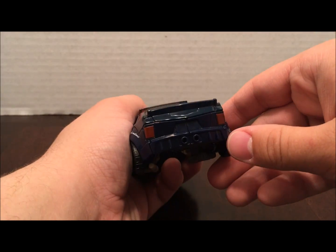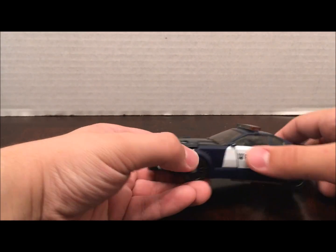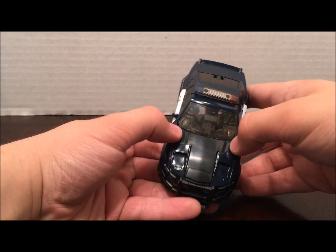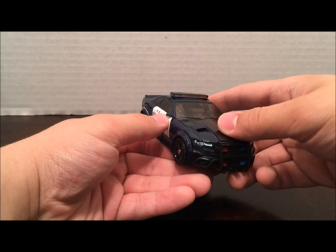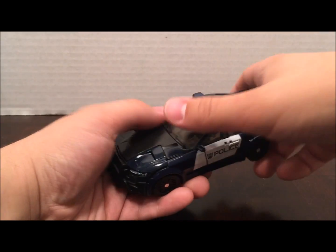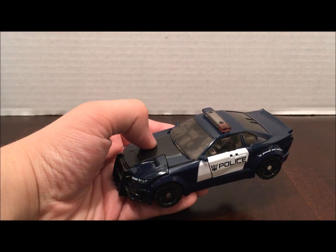Got the taillights here. And actually, most of the blue on this vehicle mode is painted. These sections here are plastic, this panel and this panel. But this entire top section, the blue that you see here and here on the hood, and the blue that you see here and here on this front piece, all painted. This is a black piece, or I guess dark gray. This is a dark gray piece, this is a dark gray piece. This is all clear plastic. These are as well. So a lot of blue paint went on this guy, even if you really can't tell.